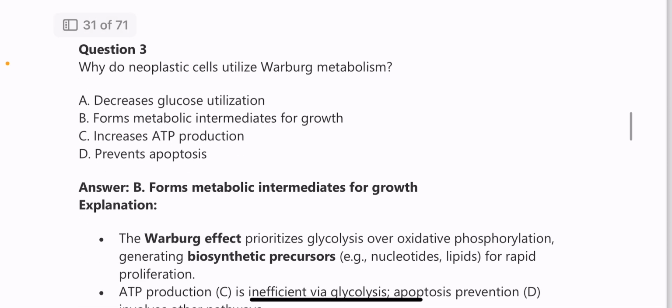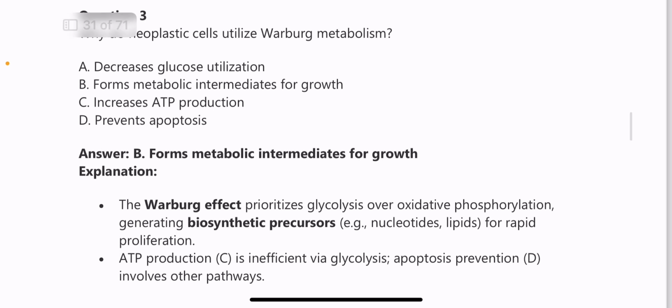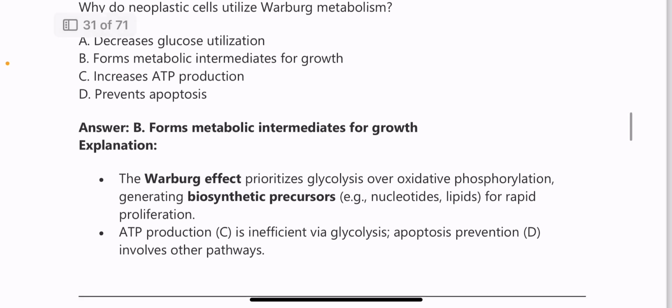Next question, why do neoplastic cells utilize Warburg metabolism? So the answer is it forms the metabolic intermediates for growth. The Warburg effect prioritizes glycolysis over oxidative phosphorylation, and thereby generates biosynthetic precursors like nucleotides and lipids for rapid proliferation.